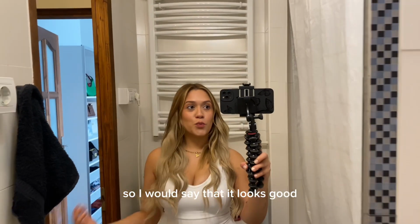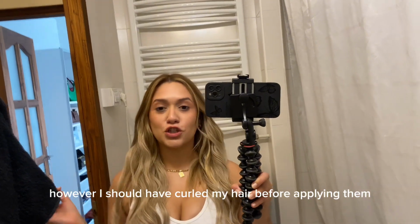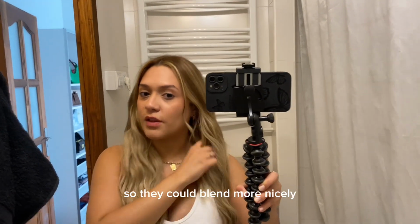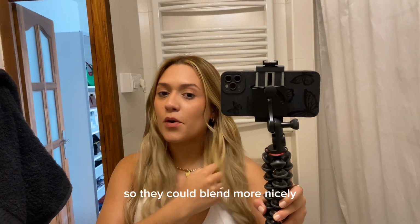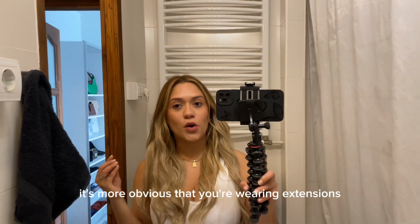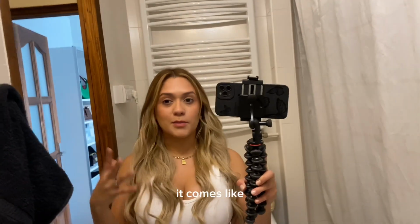So I would say that it looks good. However, I should have curled my hair before applying them so they could blend more nicely, you know, because if you have straight hair, it's more obvious that you're wearing extensions, but if you curl it, then it's actually why the extension comes like curly.